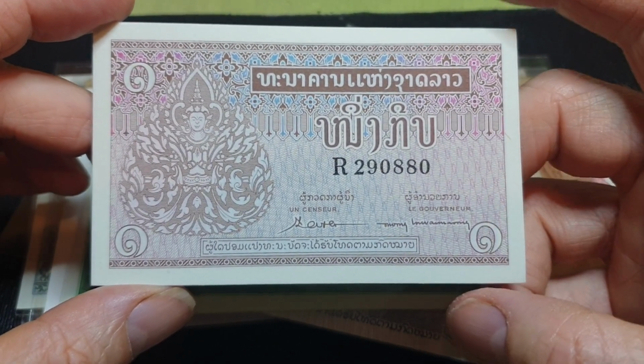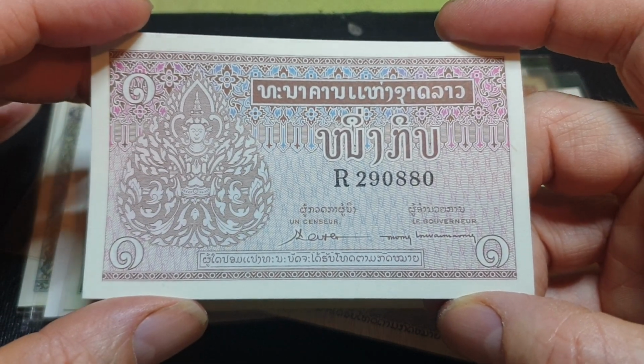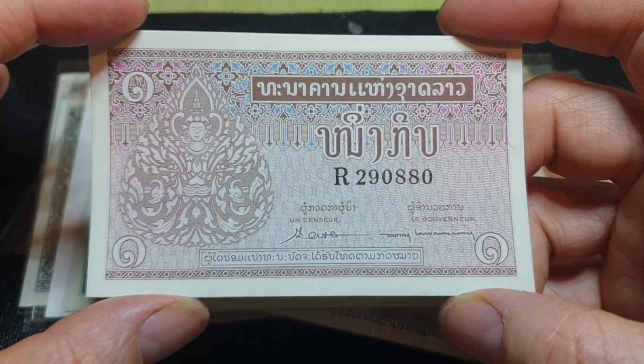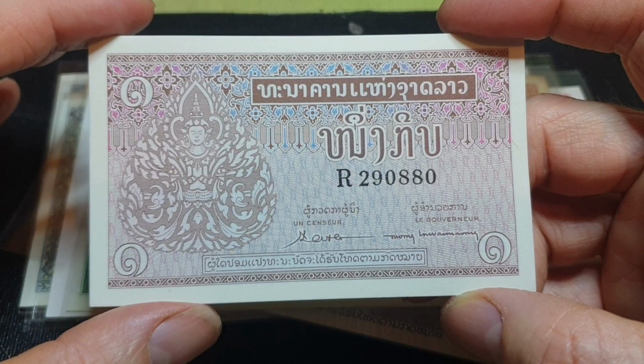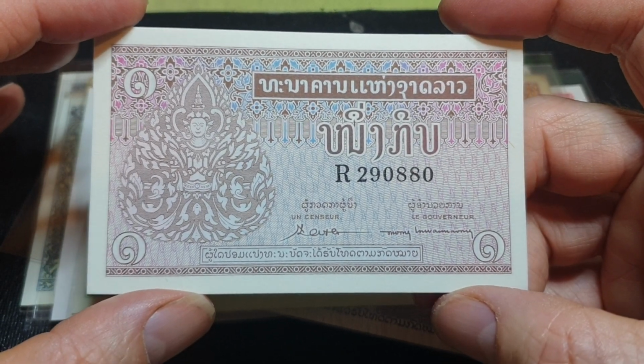So the first banknote I have is actually quite small. It is the 1 kip. The currency of Laos at the time was 1 kip equals 100 cents. Currently it's 1 kip equals 100 at.